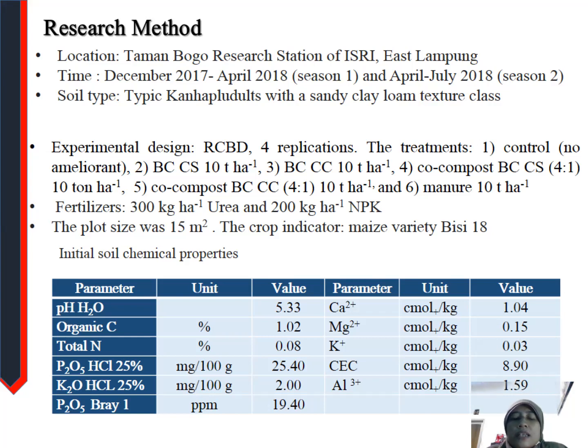The experimental design is a randomized complete block design with 4 replications. The treatments are control, no ameliorant at all, and then cacao shell biochar 10 tons per hectare, corn cob biochar 10 tons per hectare, cacao shell co-compost biochar, co-compost corn cob biochar 10 tons per hectare, and manure 10 tons per hectare. The scale 4 to 1 means that biochar is 4 and 1 is for cow dung manure, the same as the manure here.